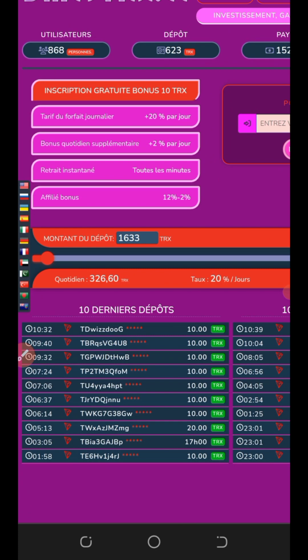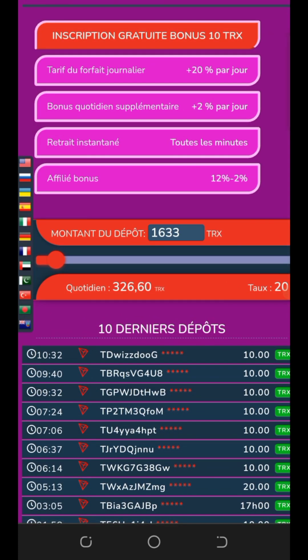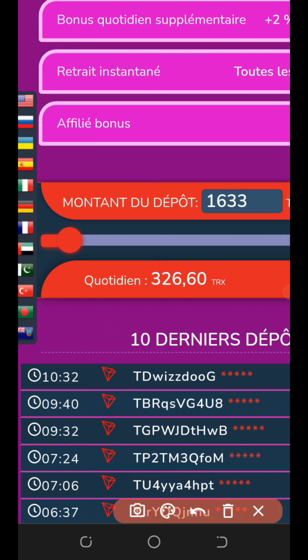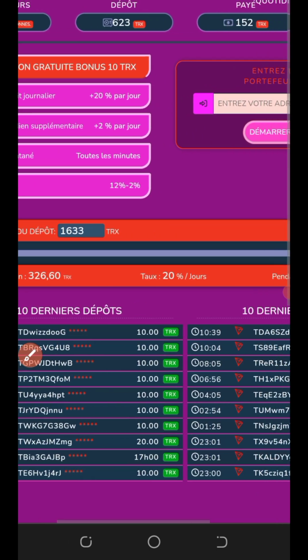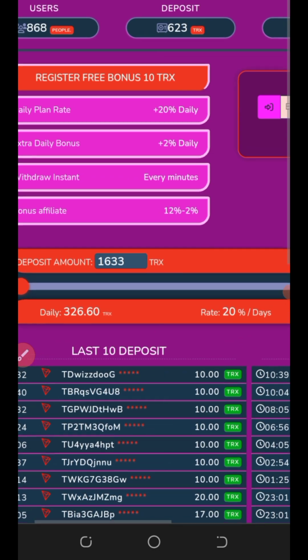Now you can also change your language to any of your choice. Behind the screen here, you can see they have English and other languages. If you want to change to English, you just need to select the USA logo showing on the screen. Once you tap on that, it's going to change to English. All right, so let's tap on that so we go back to English, and here we have gone back to English.